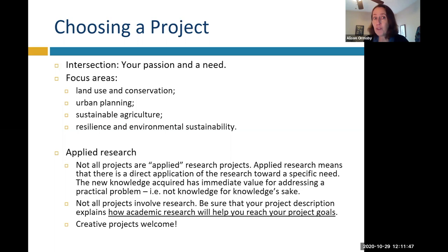So something that you're passionate about, that you want to research, that you're curious about, but you can go to the community partner and the faculty advisor to help you and give you some directions. If you're just like, I like the environment, then you need to narrow down and you can get some help on that. Okay, it must be applied research.